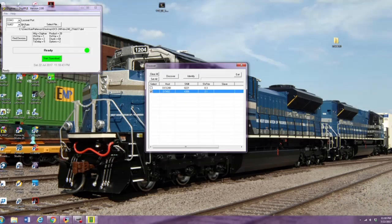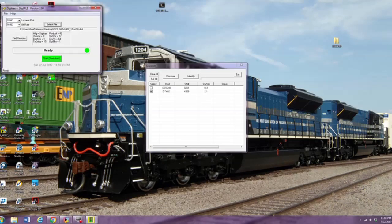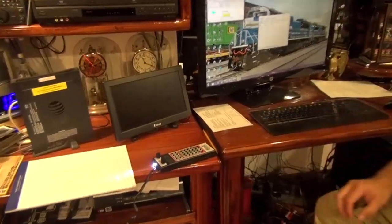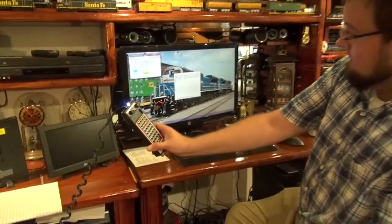So then we can go through the same process. We can find the latest file for your throttles if you need to update. I went ahead and downloaded that from Digitrax already, so I can select it and then hit start. And it is now programming the throttle. The little light on it says IPL run to indicate that it is programming. So the DT402 is getting whatever update Digitrax has for that system.